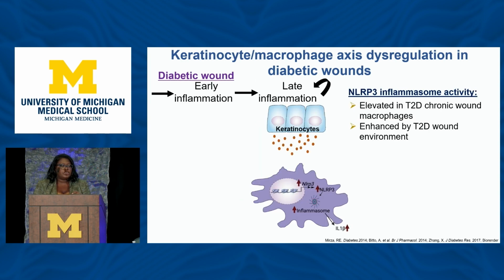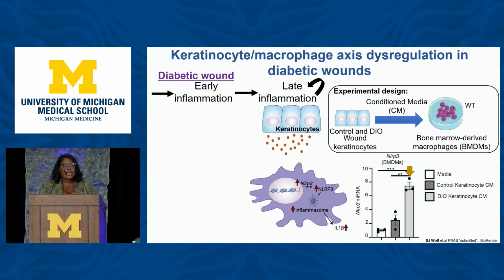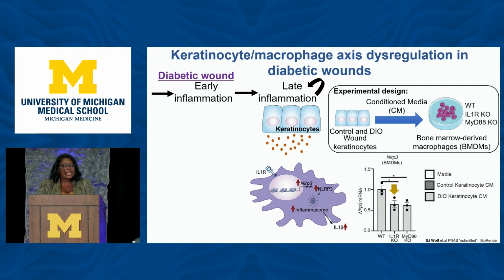In particular, we were interested in this increase in NLRP3 inflammasome activity that's elevated in type 2 diabetic wound macrophages that seems to be enhanced by the wound environment. However, the mechanism that's driving this enhancement has remained unclear. And interestingly enough, what we ended up seeing was that when we actually removed keratinocytes from these diabetic wounds late following injury and stimulated macrophages, we could see this drastic increase in NLRP3 expression as well as enhanced inflammasome activation in the presence of pathogen and damage-associated molecular patterns. And that this was being regulated in part through IL-1 receptor signaling.